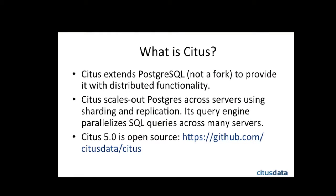Citus's query engine parallelizes SQL queries across the machines in the cluster. And most importantly, Citus 5.0 is open source. If you'd like to try it out or if you have feedback for us, please hit us up over GitHub, Google Forums, or email.